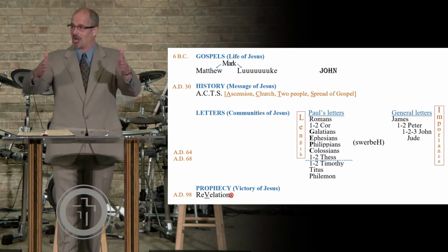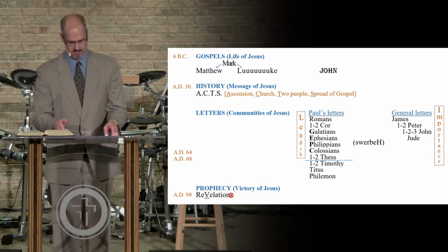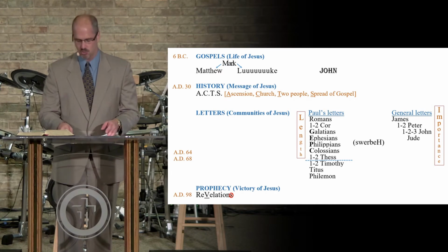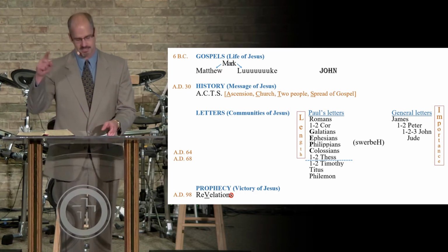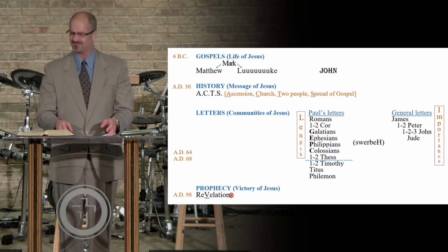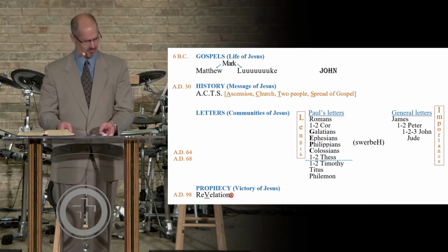Luke is the longest gospel and the longest book in the New Testament. Luke is the only non-Jewish author of the New Testament. He also wrote the book of Acts, which we'll get to in a moment. And then John is out there in unique fonts, separated from the other 3.